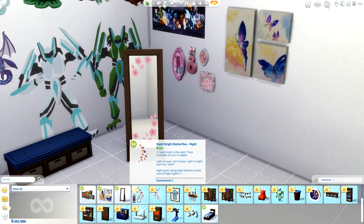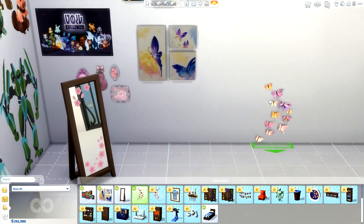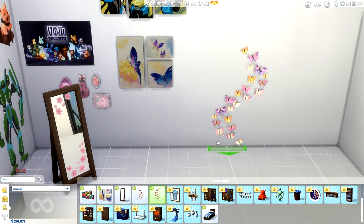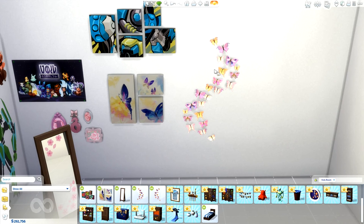Alright, now we have these butterflies. I'm so excited for these. The Night Bright Butterflies, and there's a right and a left one. So you could easily have them flow into each other, or make a circle, or make a butterfly out of them. I don't know. I don't know what you want to do. But they're really cool. What colors do they come in?